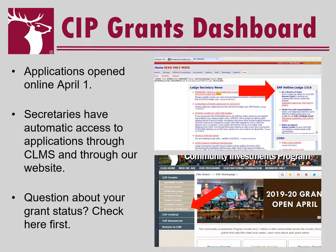The bottom screenshot is where you can find the grants dashboard through our website. Our website URL is elks.org/CIP. If you have any questions about your grant status throughout the year, this is a great place to check first. And again, applications open online April 1st.